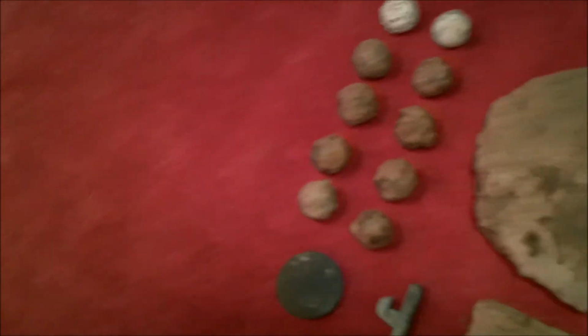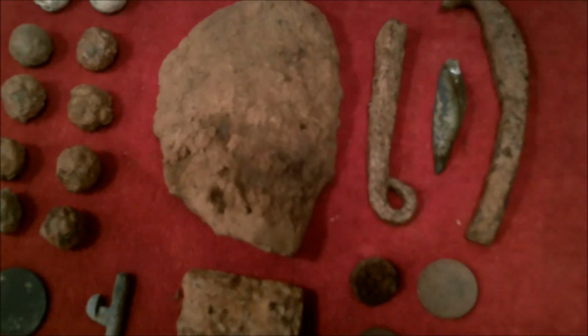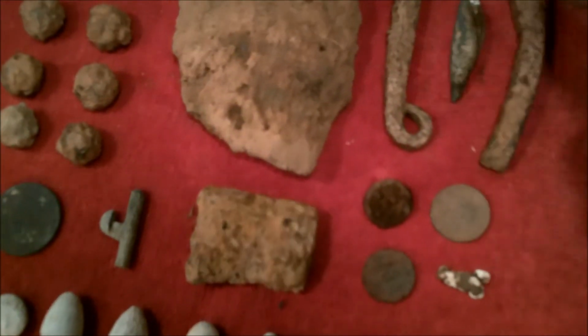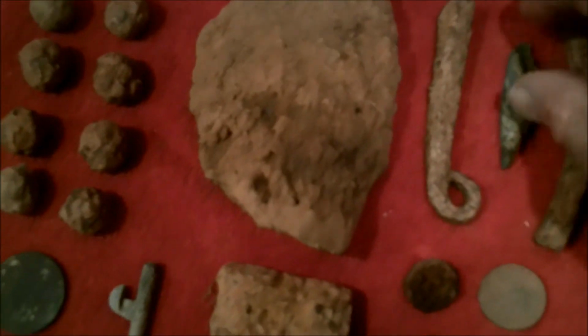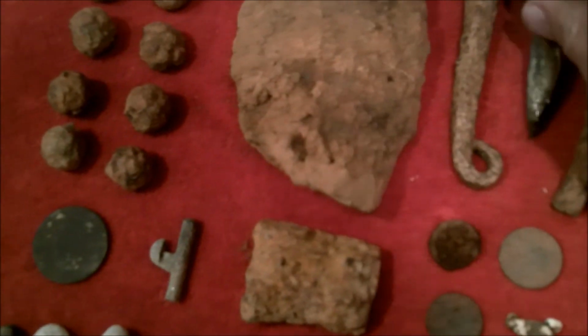I went over to a colonial site on this same property, and I picked these two items up. I'm not sure if they're door hinges or what, and also a bent over silver spoon. It's probably just plated, but a spoon bowl. And down here, these four flat buttons were finds.